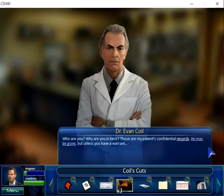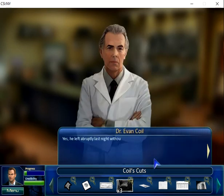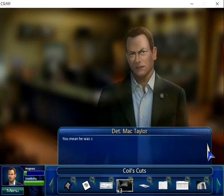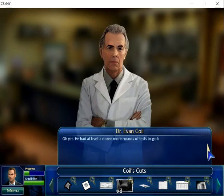You guys make him into freaks, do you? Clay was staying here? Yes, he left abruptly last night without explanation. We're deeply worried. Though Clay's a fast healer, treatment was still ongoing. You mean he was still under your care? Oh yes, he had at least a dozen more rounds of tests to go before we would have allowed him to leave.